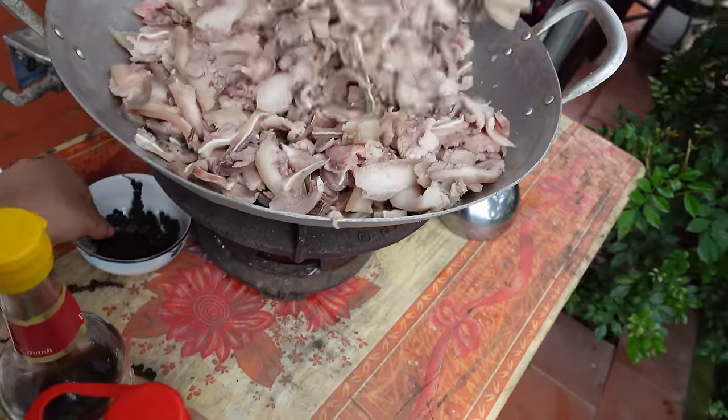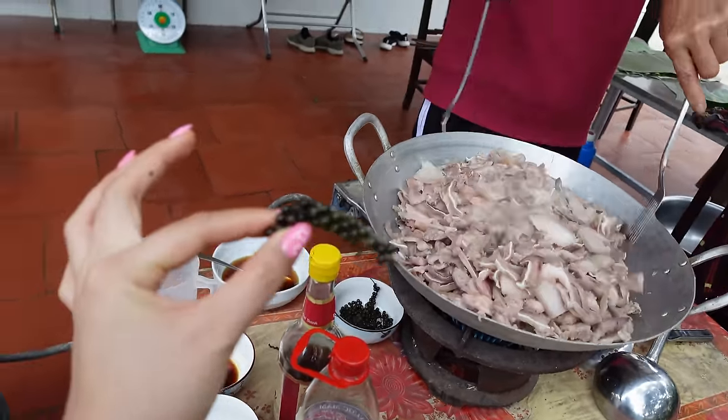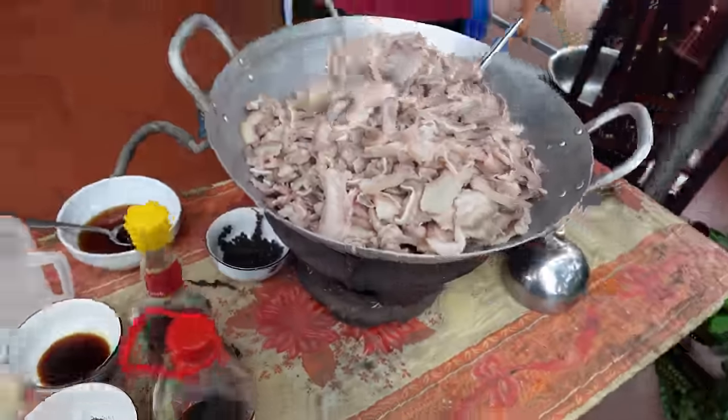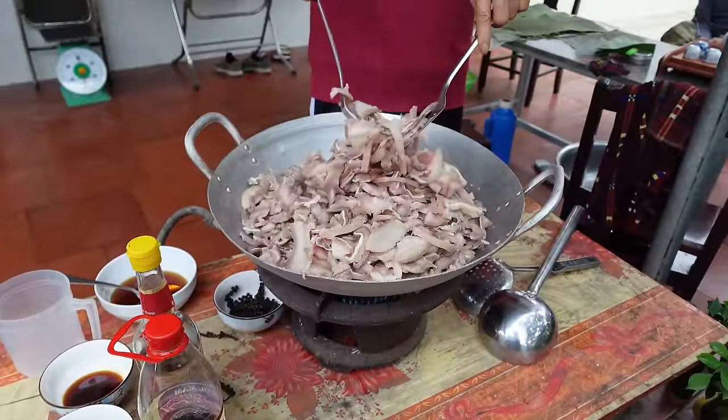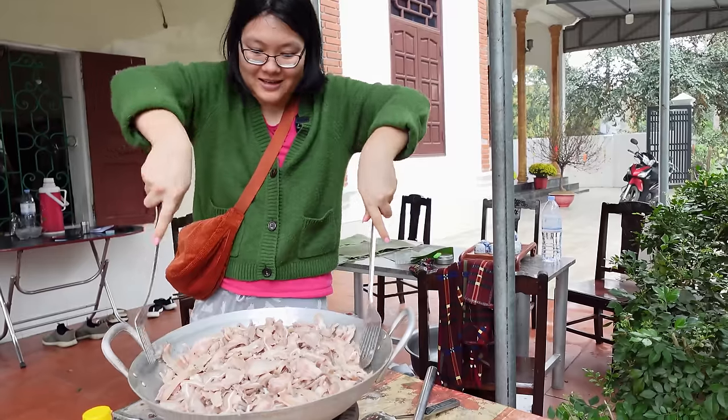And what is it? Oh, that is more pepper, it's green pepper. Interesting. Okay. Wow, my mom's strong.